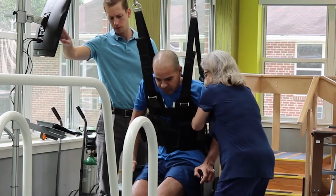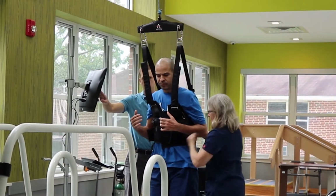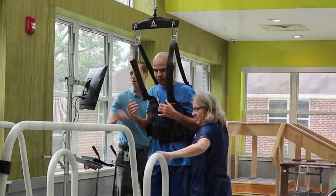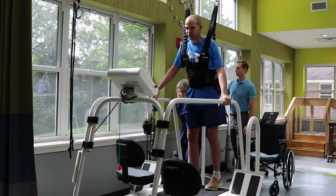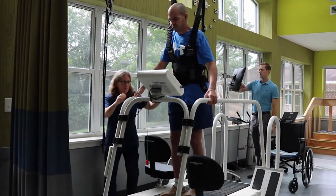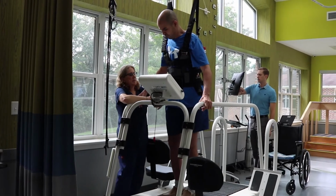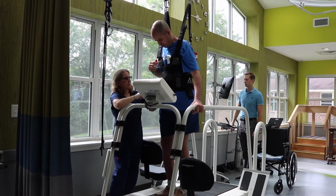The ZeroG helped with the transfers, and then we were able to get Charles up onto the treadmill to work on his gait. The treadmill with the assist of the zero gravity really enhanced his gait training, and I really don't believe he would be where he's at right now without the zero gravity and the use of the treadmill.